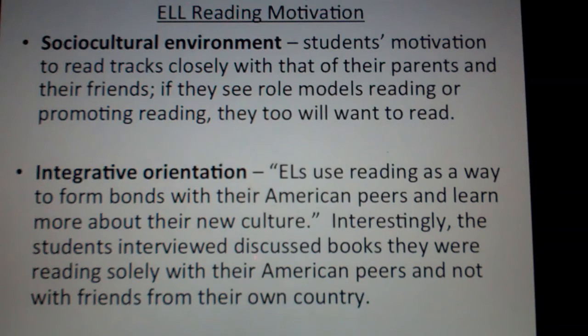One interesting finding here was that the students that the author interviewed actually weren't discussing the English books with students from their native countries. They were discussing the books with their American peers, for the most part. And if they couldn't find American peers to discuss the books with, they became less motivated to want to read.